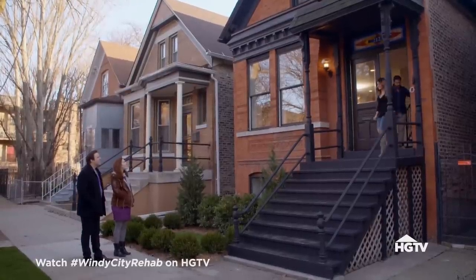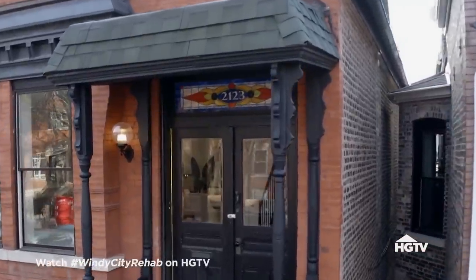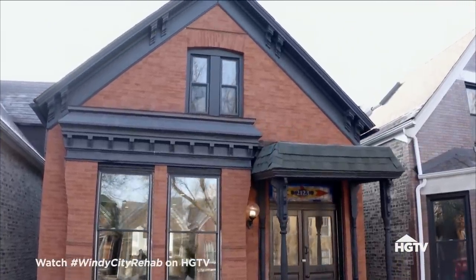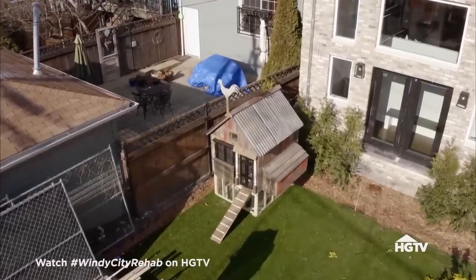Hi, guys. Hi. What do you think of the outside? It's gorgeous. Great. I love the stained glass. That's such a fun feature. I know. Well, that's original. This is a landmarked home, so those are special windows that replicate the actual look of what the window might have been. Oh, wow. It's getting dark out, so let's go around back so we can show you something fun.